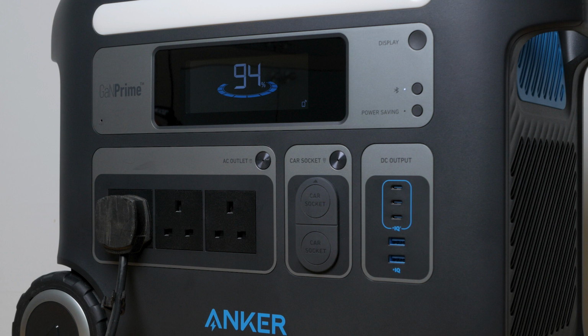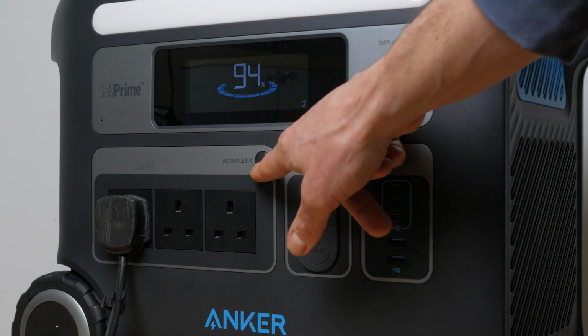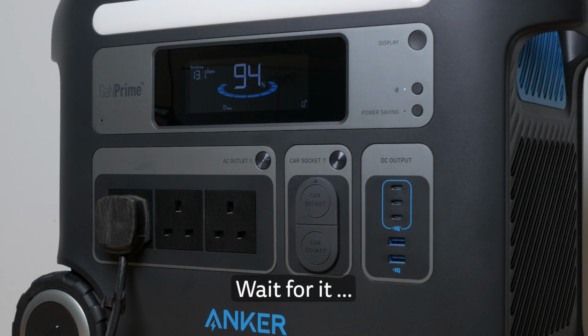When the power station was at full load, it did get noisy. I measured around 60 decibels, 24 decibels above background noise. The fans did keep the unit very cool, close to room temperature. With the power station under around 1500 watts, the fan noise was barely noticeable, just a few decibels over background noise 1 metre away. Again, this will vary with ambient temperatures.